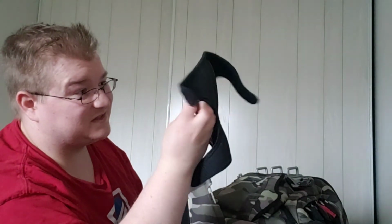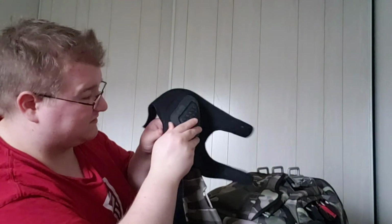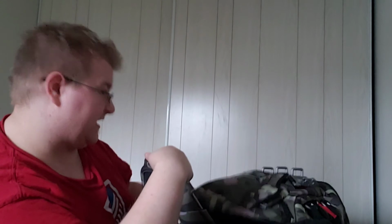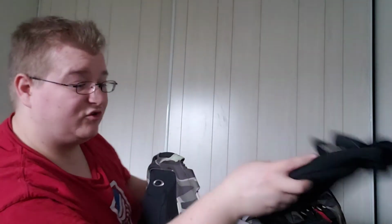Knee pads and elbow pads. Unfortunately, these actually don't fit me all that well because of how chonky I am. So yeah, there's that. I probably need to get a new pair. A lot of people would probably say, oh, you need to lose some weight. Yeah. You've heard it all, I'm sure. I've heard it all. We've heard it all. Ah, fuck.